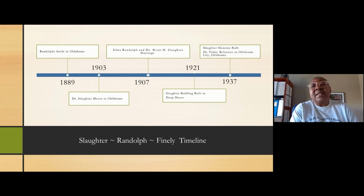The Slaughters were tied to the Finleys by Dr. Slaughter's daughter, Soretta, marrying Dr. Finley. A lot of people in Oklahoma remember Dr. Finley because he practiced in Deep Deuce in Oklahoma City for 62 years.